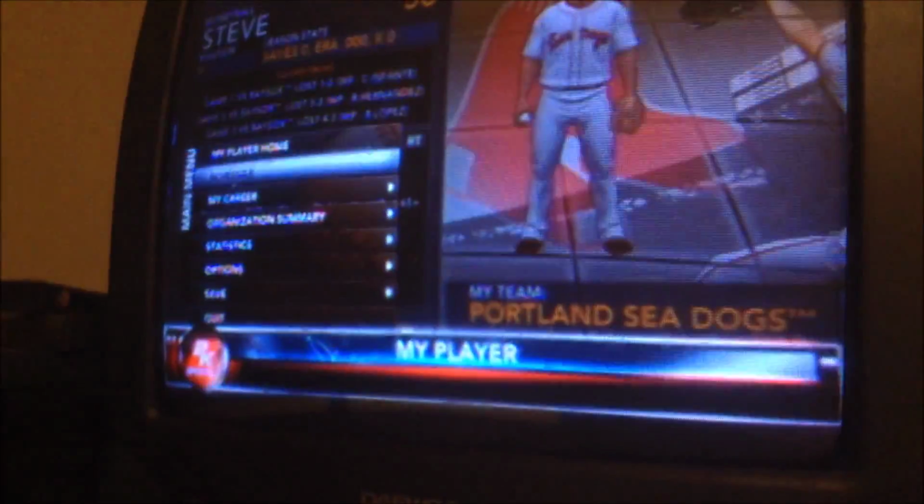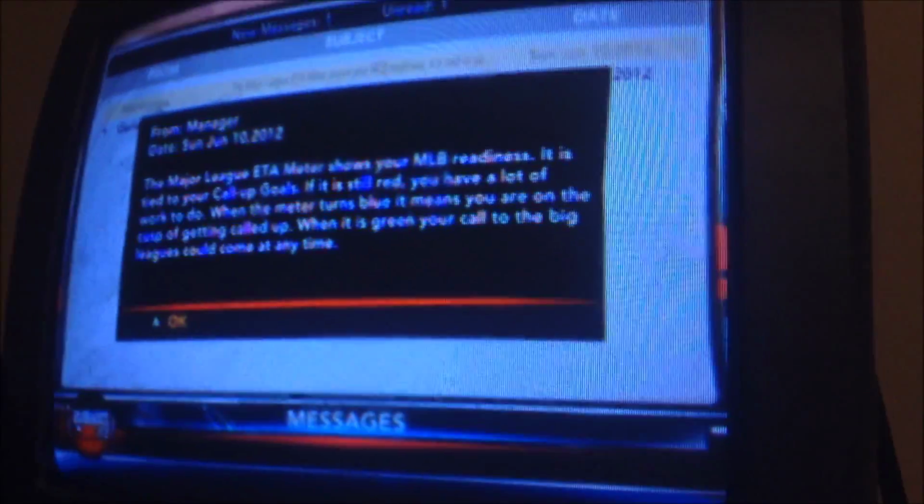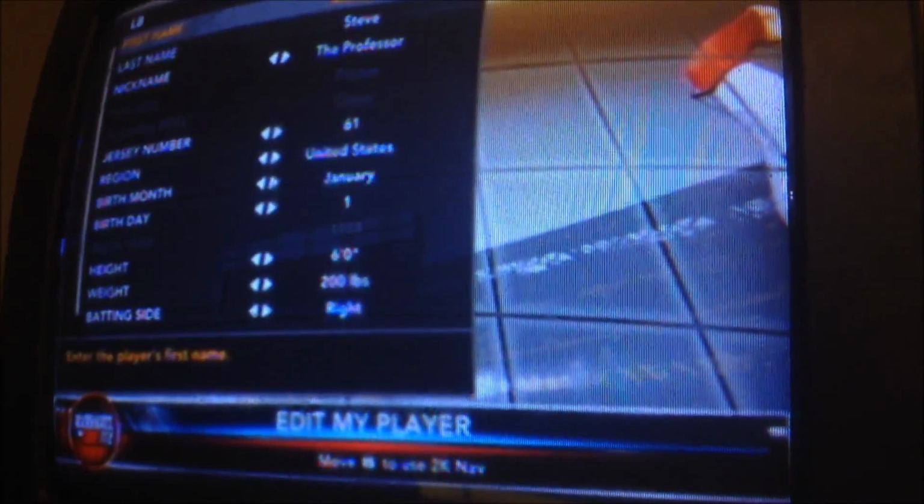Alright, so now we got the Mesa Center. Now let's see the edit player. Let's see what number he'll get when he's in Portland. Portland, Maine, that is. He'll keep his number 61. Okay, yay!